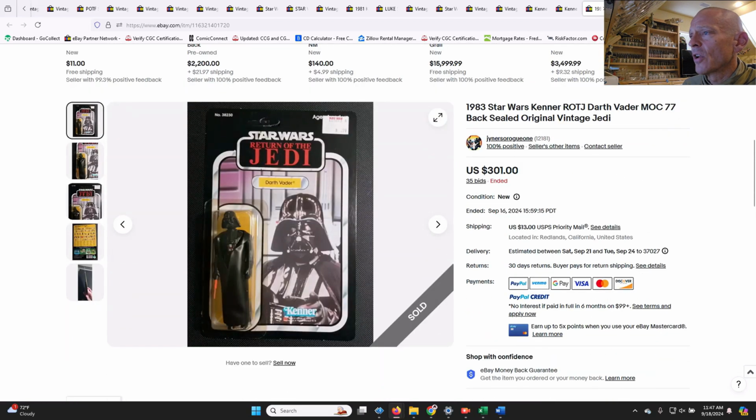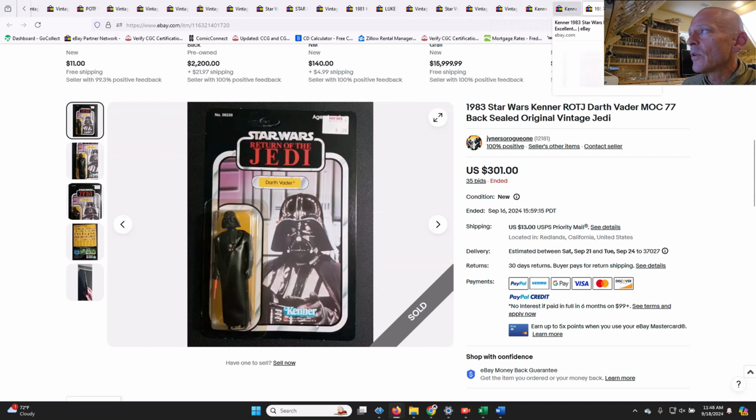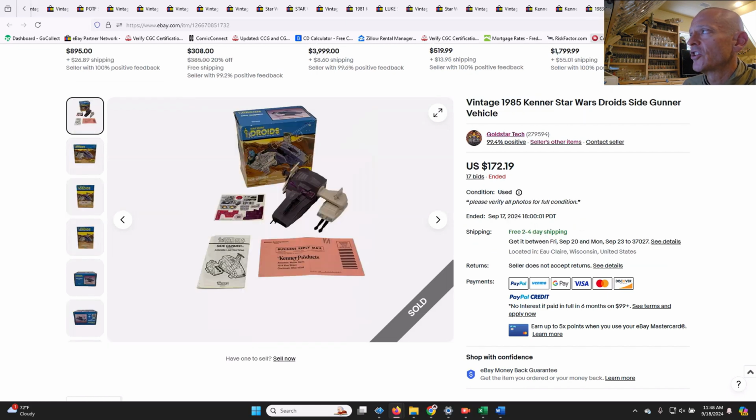Likewise, here was another Darth Vader. This was a 77A with light yellowing, as you'd expect for most 77 backs, but very light yellowing, really. Unpunched with the KB Toys price sticker. Here's the back of the card. Very, very clean. Kind of semi-unpunched. The hanger tab's starting to come out a little bit. Again, $301 on that one. So I thought that was interesting that a clear blister 65 back A sold for $301, and then a 77 back A with a slightly yellow blister sold for the exact same price. So that gives you a nice tight price range if you're looking for a very clean Darth Vader on a Return of the Jedi card back.